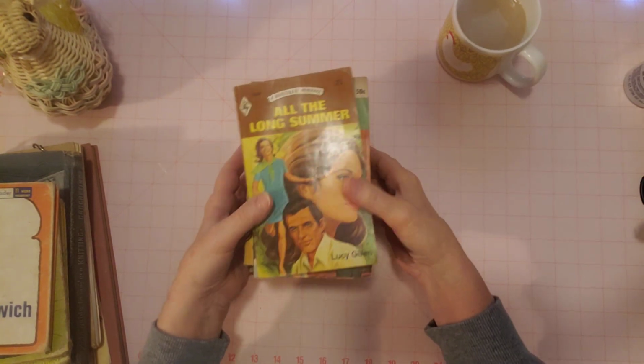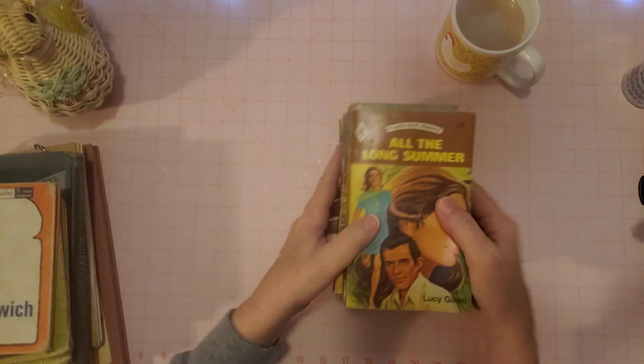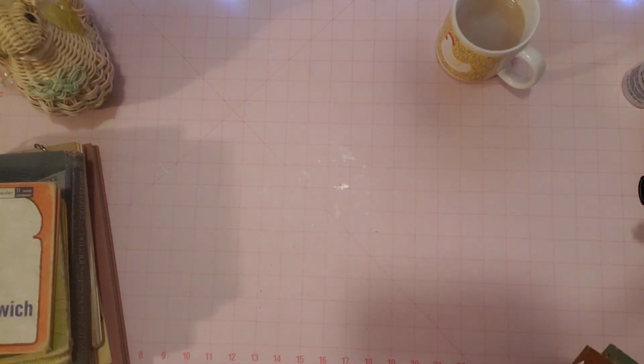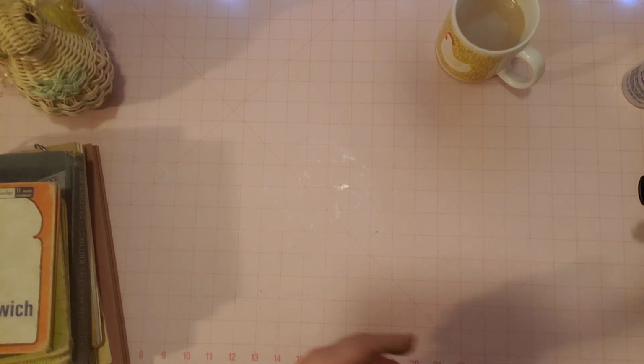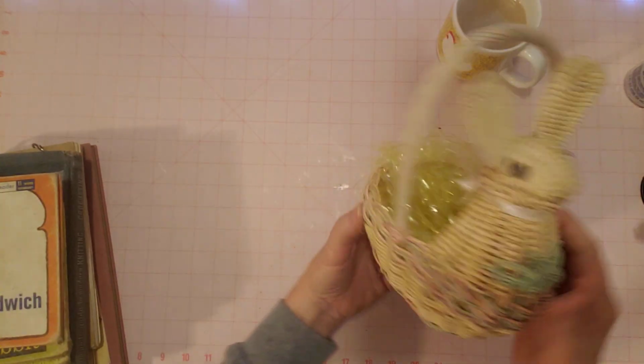So those I will probably make little paperback journals out of, because it's just cardstock. So I thought I'd try something with those. You know how I like to do different things. I like to do different things and not just do the same thing all the time. So let me show you this real quick.